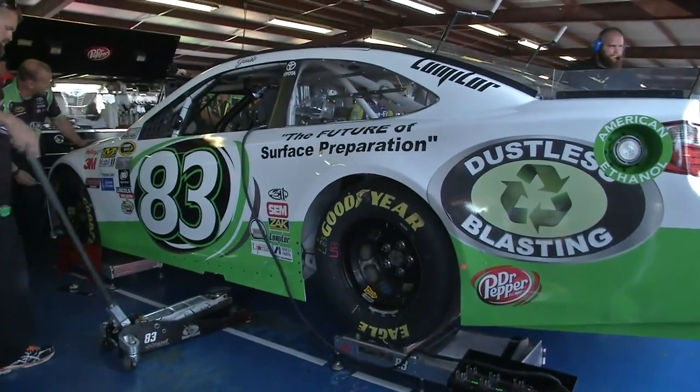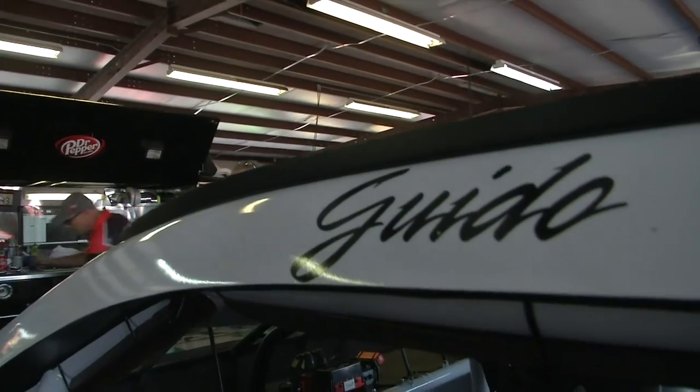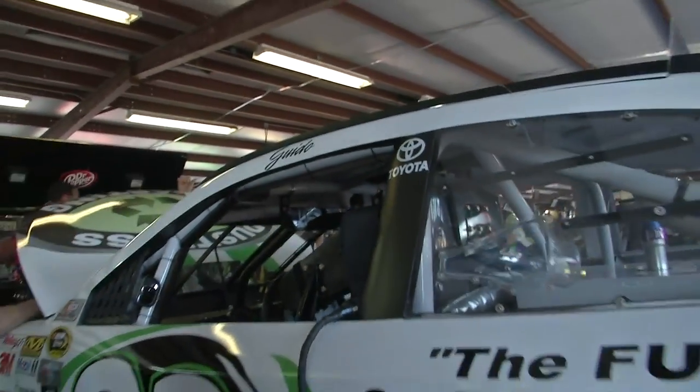The number 83 right here. You see the nickname up on the door. Well, Matt D. Benedetto. Guido. That's what a lot of people have known him as in late model racing for years.